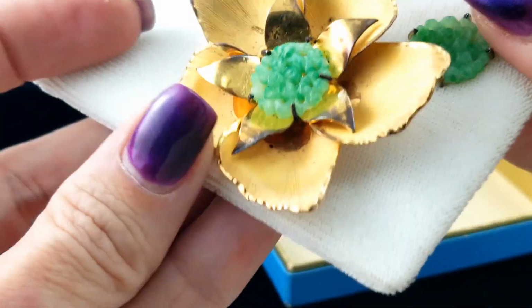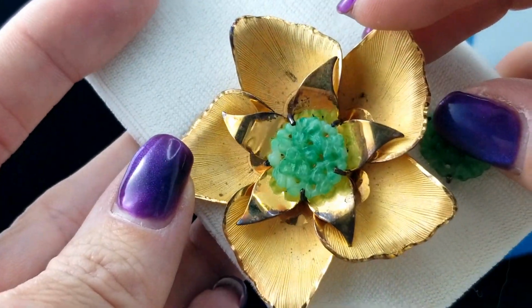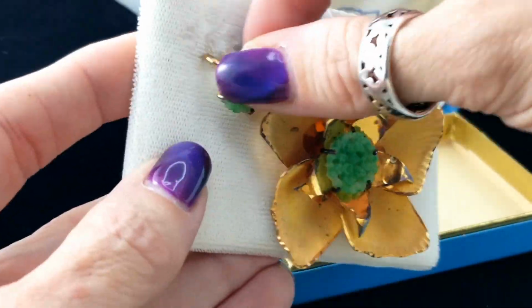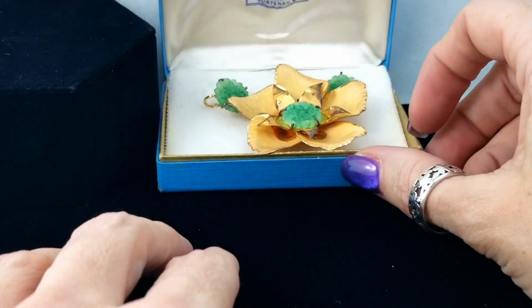And the brooch is like a flower pattern. It's kind of yucky. It's definitely not in good shape anymore. I don't know if that could be cleaned up or not, but that's pretty cute for a little set, I think. I like the jade pieces. I'm just not entirely sure that they're authentic.